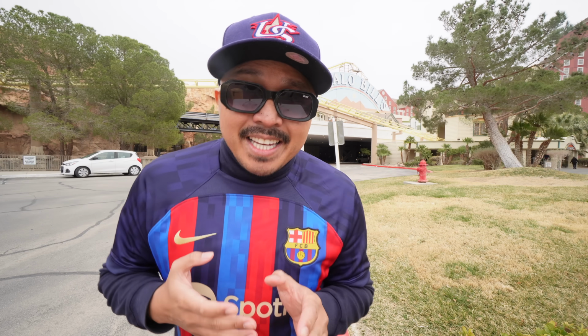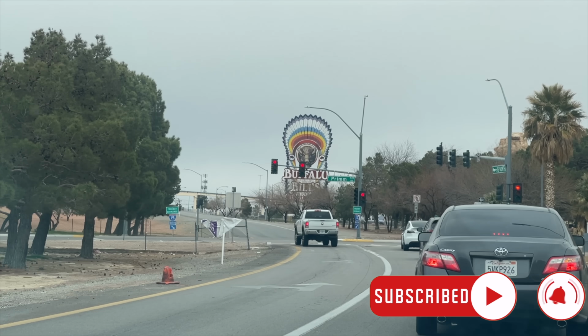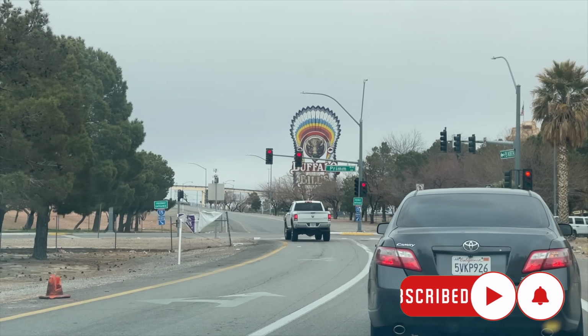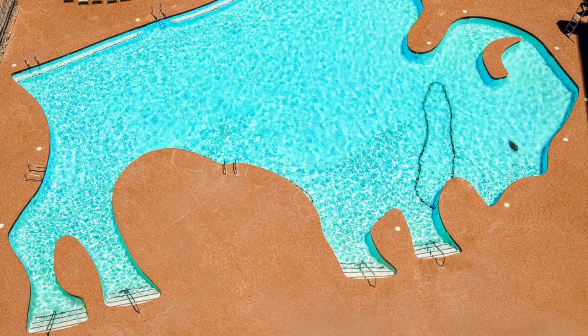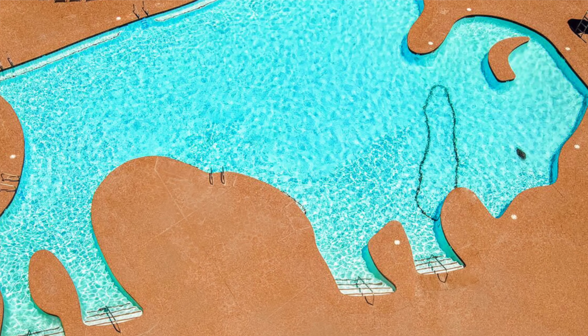A couple months back, it actually opened up pretty quietly, and the casino grounds is open. And I actually looked, and they do have rooms open. They range from about $35 to $40 a night base rate, and it's a $29 resort fee here. Now, it's March, and a lot of the pools in Las Vegas have opened up, so let's see if their buffalo shaped pool is open.